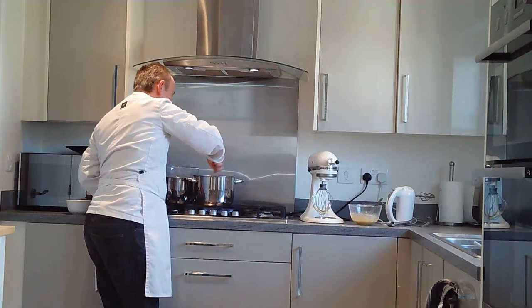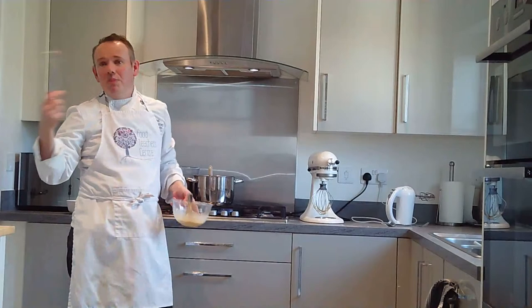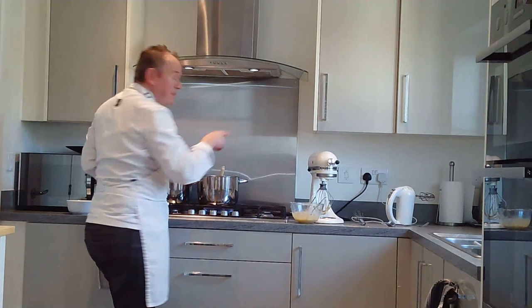Then I'm going to pour that into my egg mix, but continually whisking. I can either use my two forks that I've got in there already, or I can use a whisk, an electric whisk, or a KitchenAid mixer, whatever you want, to continually aerate that mixture and whisk it up. Here it is, it's nearly boiling. Wonderful.